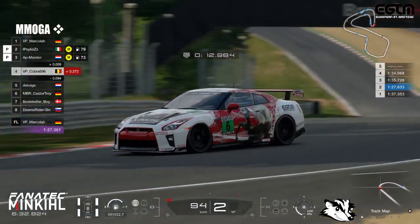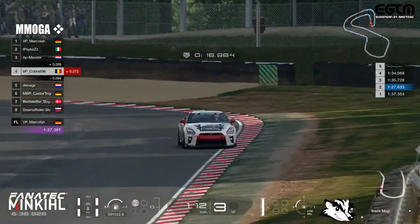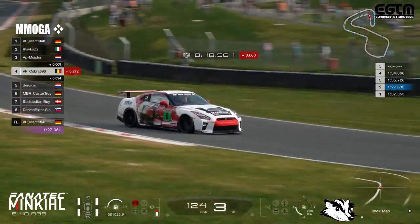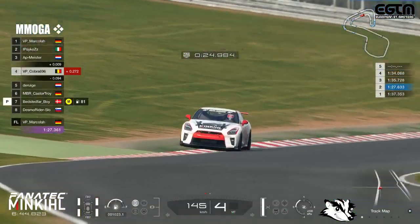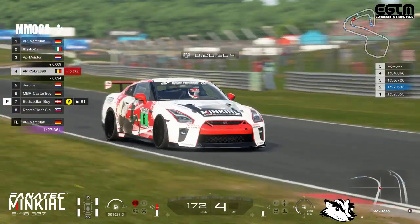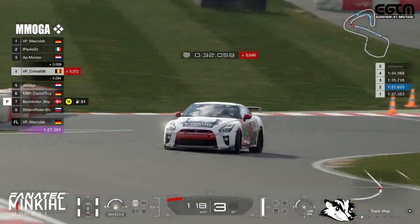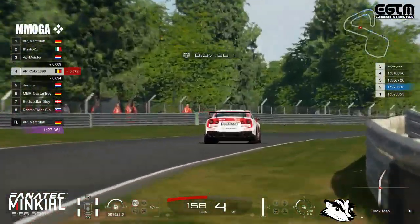Cut the grass on the entry just a little bit. It's a very tricky corner. It's renowned in the world for being a tricky corner, and he just caught his car there. But yeah, you have to watch out for that on the entry of Paddock Hill Bend, turn 1. You can easily lose the car there by cutting over the grass on the outside a little bit too much.